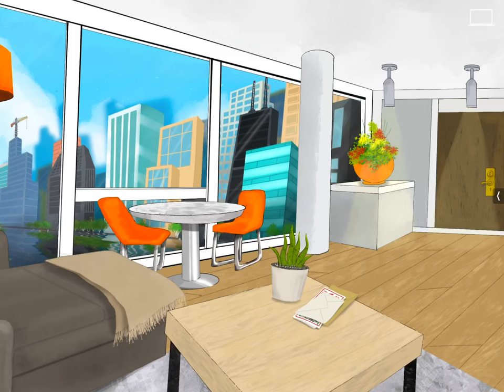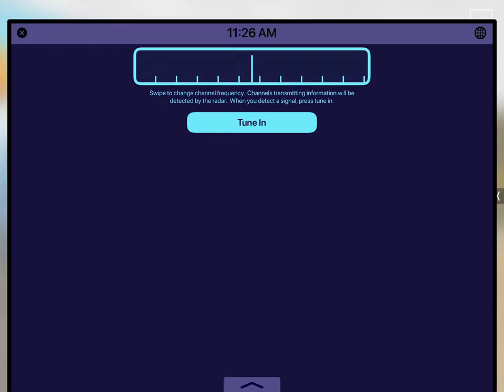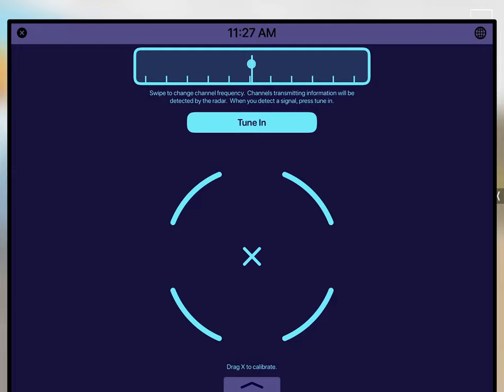Alright, so now let's get back to the puzzles. Open your phone again. Let's work on Interceptor first. So we're going to tune this slowly. Slide this, paying attention when it lights up. You're going to be looking for a dot. It only shows when it's light. There it is. So just line that up and then tune in. Okay. Now drag the X to calibrate.